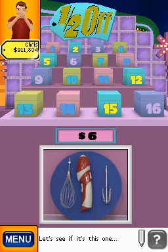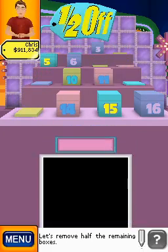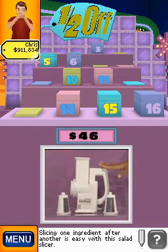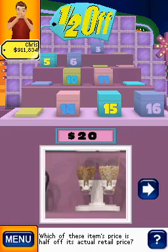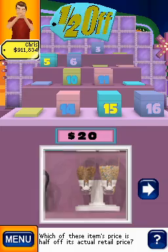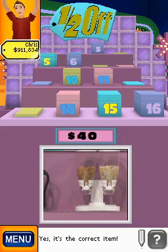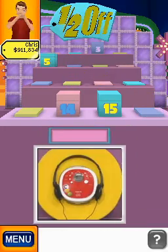Let's see if it's the one. Yes! It's the correct item. Let's remove half of the remaining boxes. Which of these items' price is half off its actual retail price? Let's see if it's the one. Yes! It's the correct item. Let's remove half of the remaining boxes.